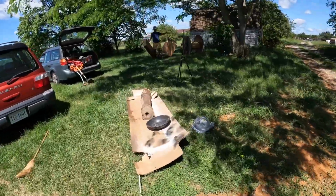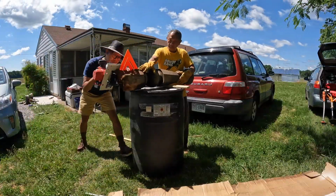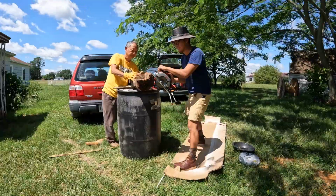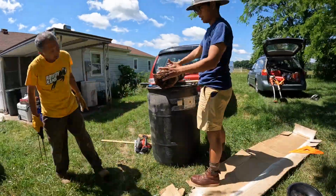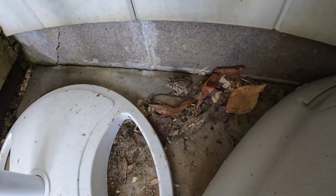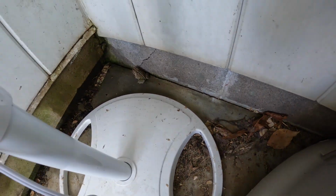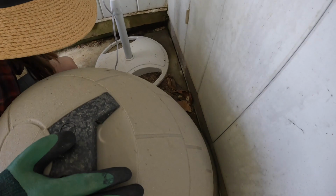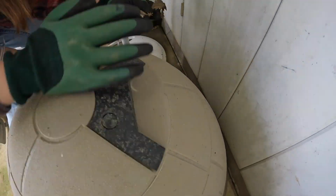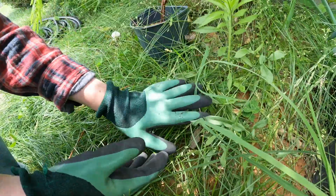Here is what will be a bird bath. Frog. Oh, there he goes.